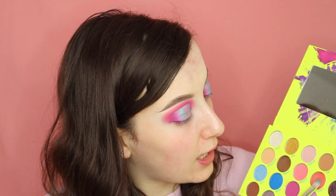I'm going to go in with the shade Candy, which is another shimmery shade. Put a few layers on, and now my eye keeps wrinkling weirdly. This is so annoying. Okay, I'm not 100% happy with this. I'm going to go off camera and see what I can do with it. Probably won't do much more.